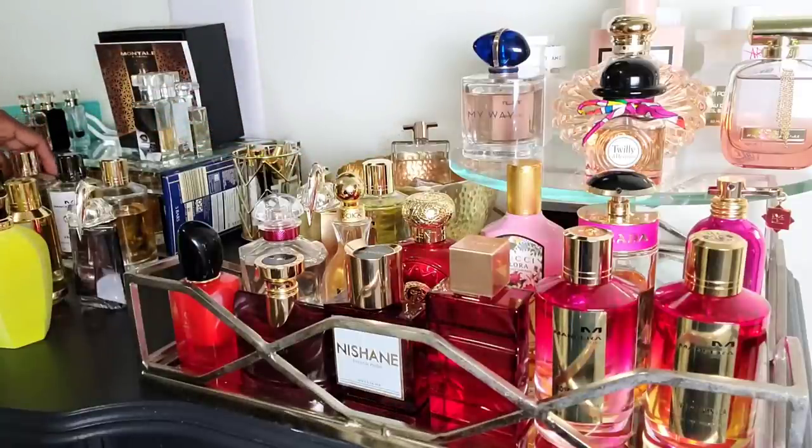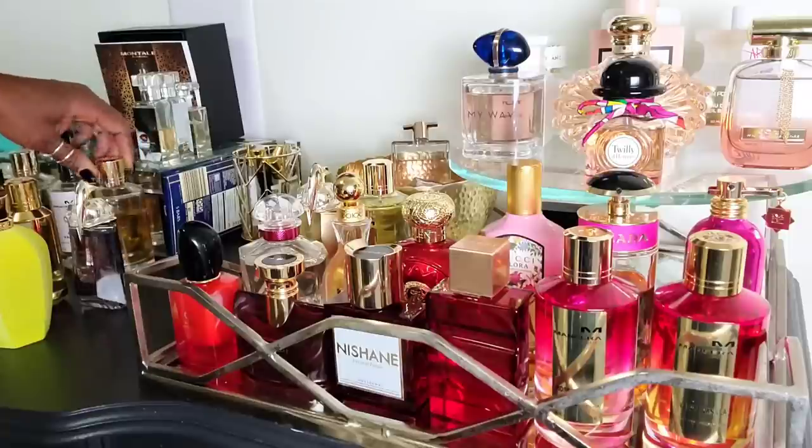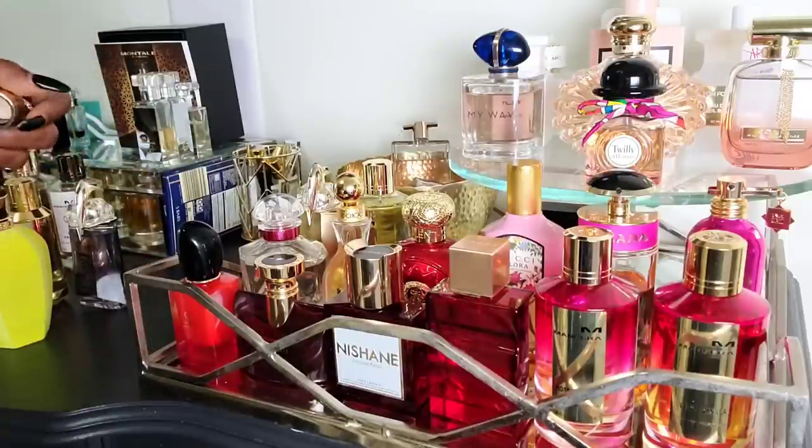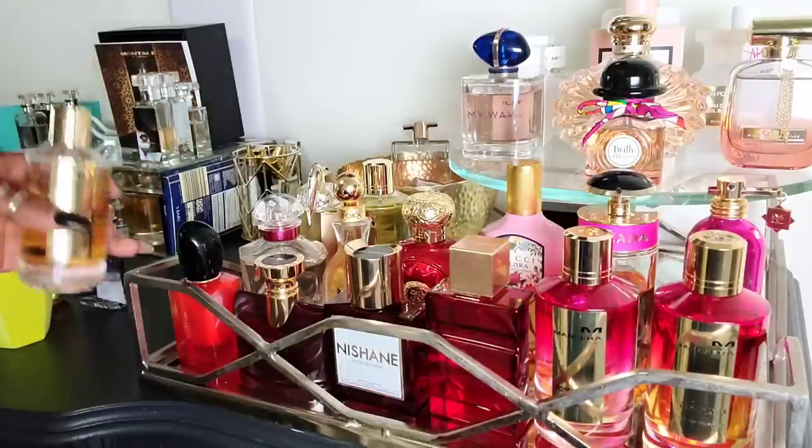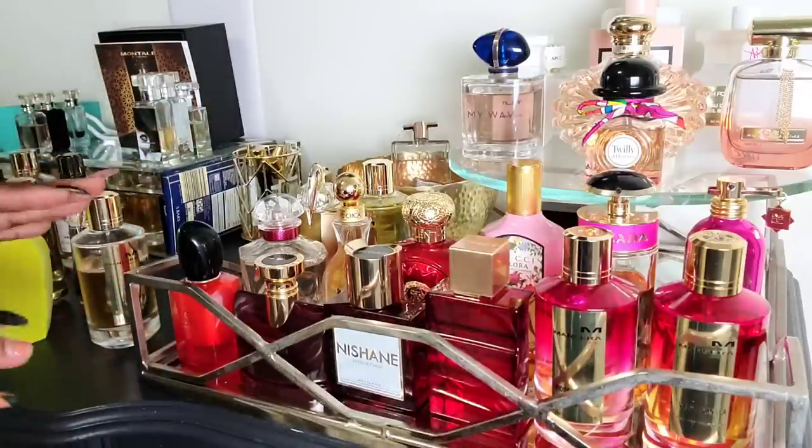And then let's see, let's pick another Mancera. Oh, this smells so good. Good Lord. I can't help it. This smells amazing.